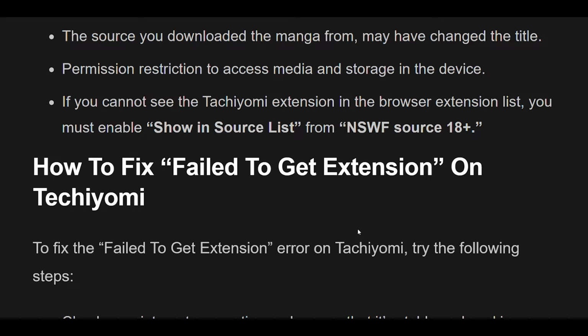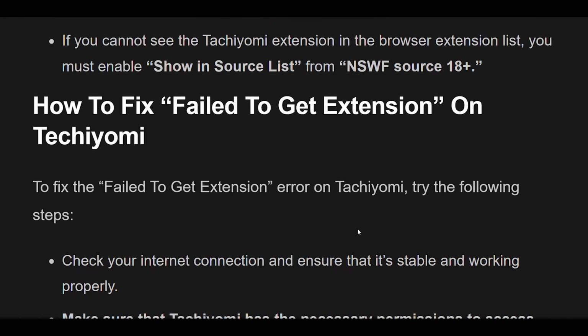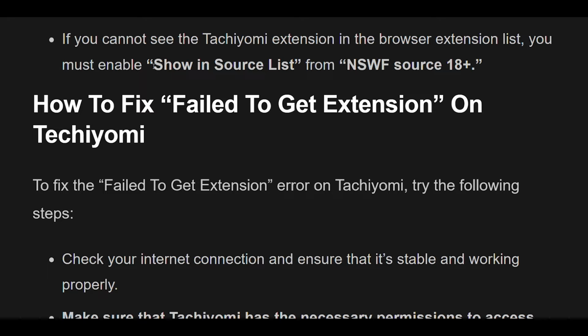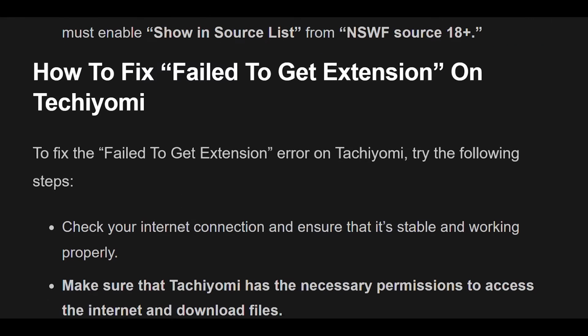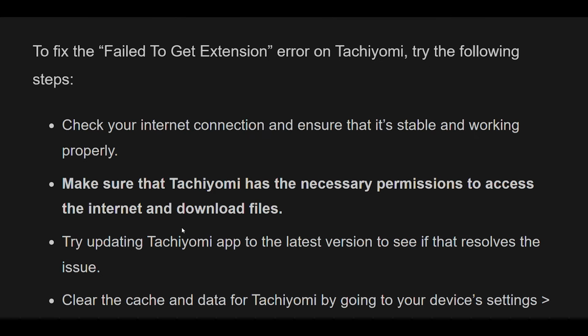How to fix failed to get extension on Tachiyomi. To fix the failed to get extension error on Tachiyomi, try the following steps. Check your internet connection and ensure that it's stable and working properly. Make sure that Tachiyomi has the necessary permissions to access the internet and download files. Try updating the Tachiyomi app to the latest version to see if that resolves the issue. Clear the cache and data for Tachiyomi by going to your device's settings, the app's Tachiyomi storage, clear cache/data.